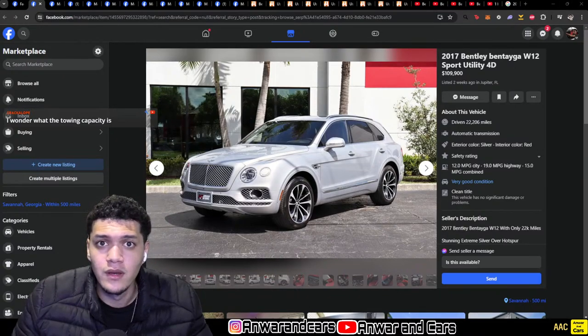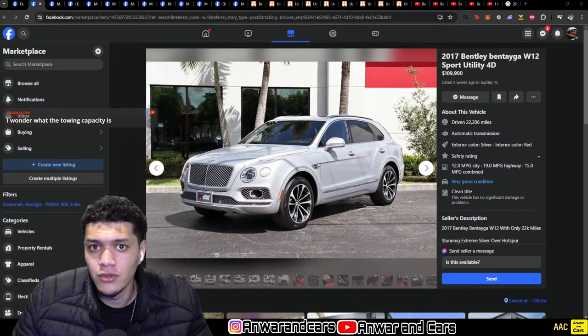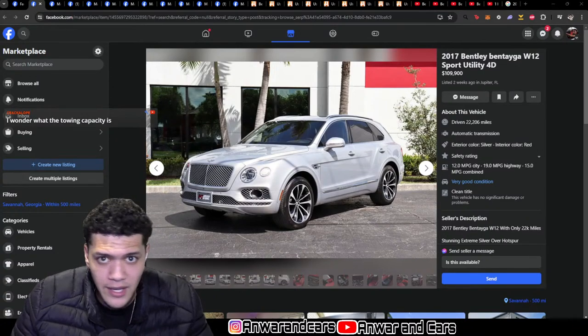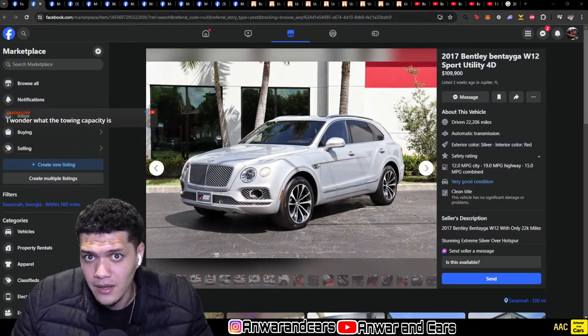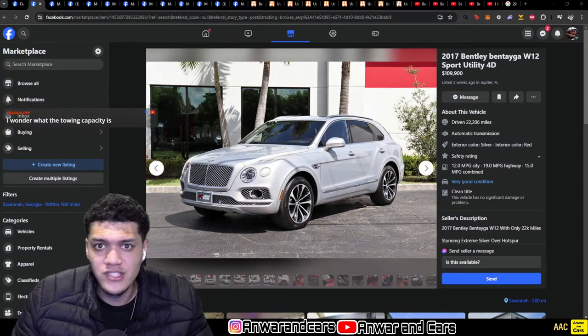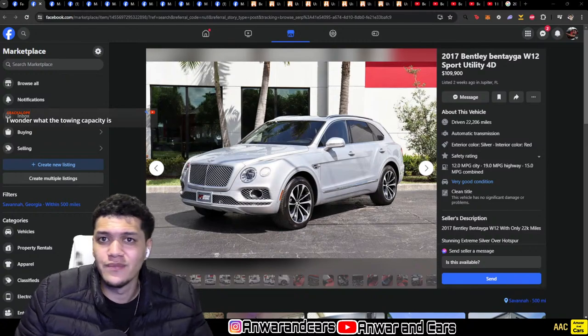Let's see, looking at the Bentayga brochure, because a lot of times I can't find the wheel options specifically. It's like whatever wheels are on the car. So this one has... yeah, exactly. Okay, there we go. This one has 21-inch 5-spoke alloy wheels.